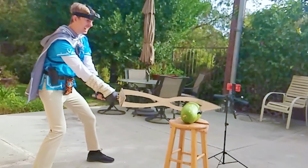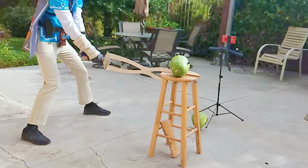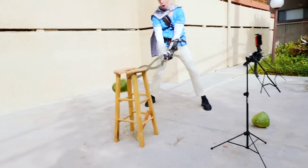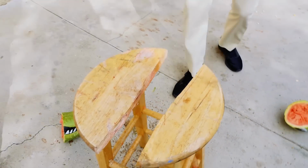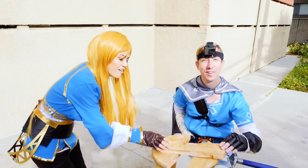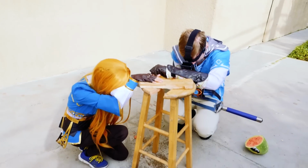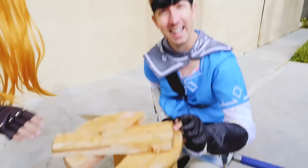Now we're back from the dead. That was fierce. That was really fierce. And oh my gosh. Poor stool. Oh no. Look at that. Finally bit the dust. A moment of silence for our poor stool. Yes, a moment of silence. That stool's been with us for a long time. You've been a good stool. But we're still gonna use it. That's right.